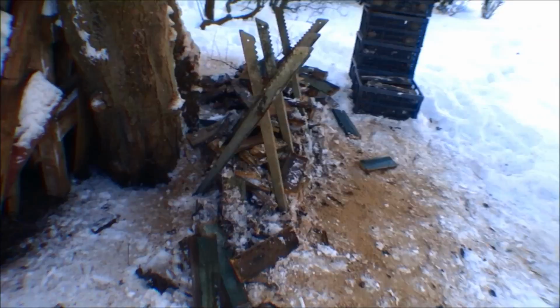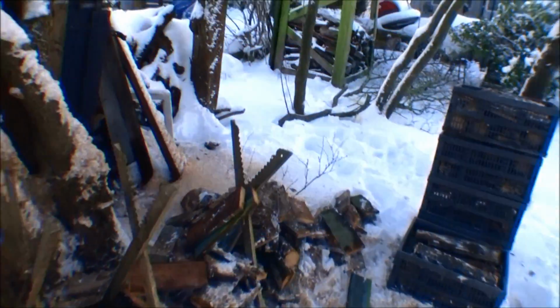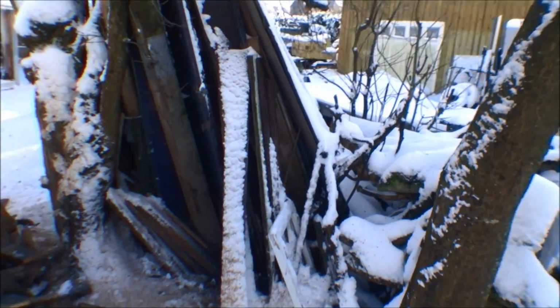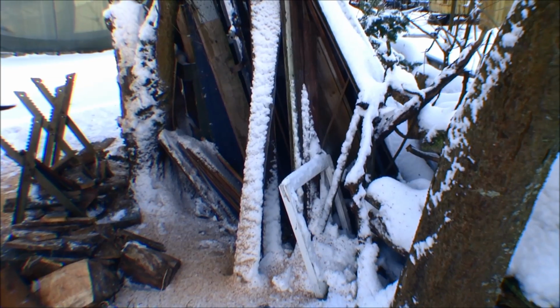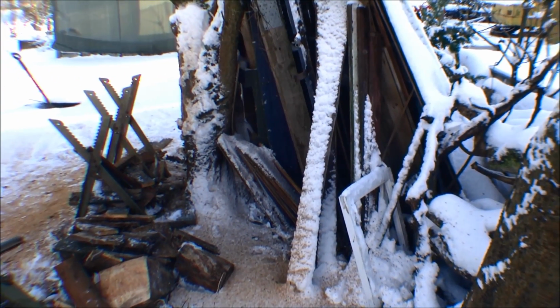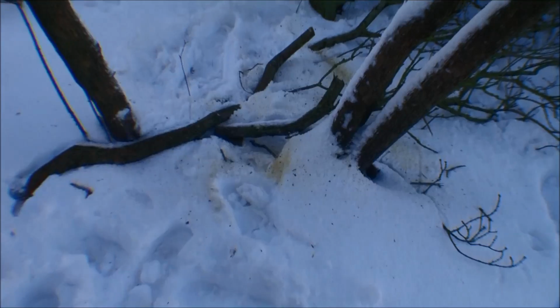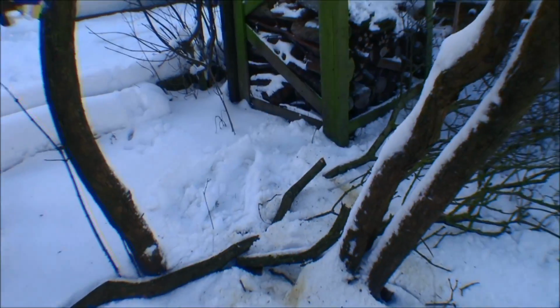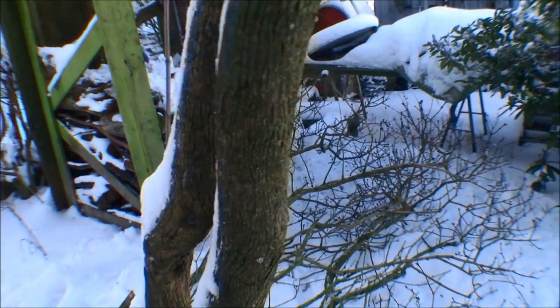It is January, and next weekend it's gonna be the end of January, like the last weekend of January, and then we're going into February, and it's maybe 2 months of burning wood more. I cut down this branch now that I was at it, because that had been in my way for a long time. So I just wanted to get rid of that. Actually just used the last bits of petrol on that.